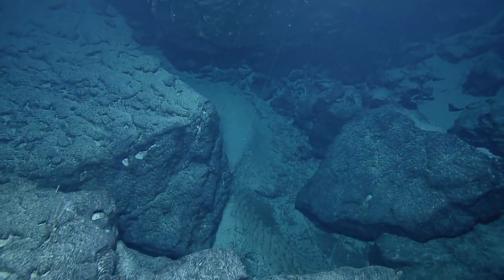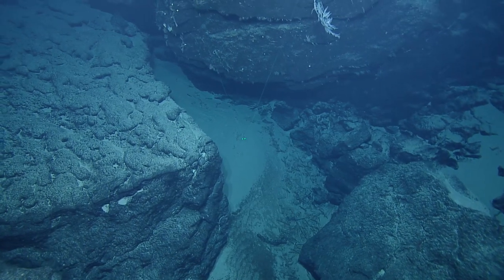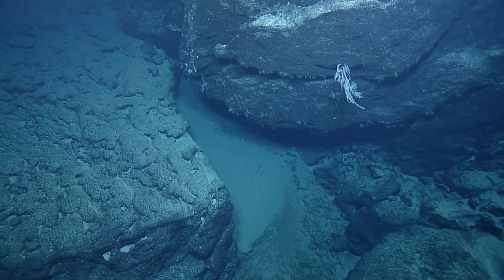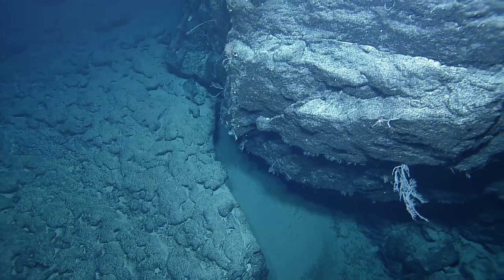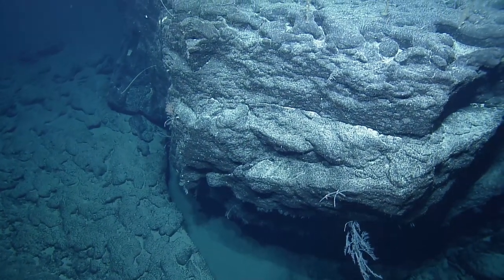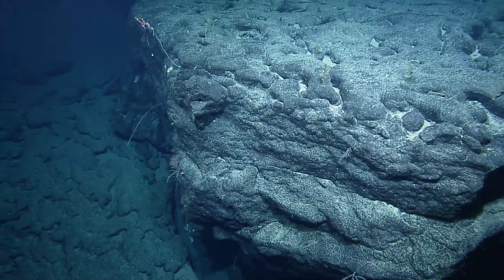Great Atalanta shot for some context here. Yeah. Oh, cool. That's a great shot of the lava tubes. And more lava tubes.